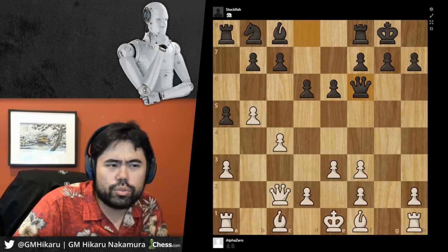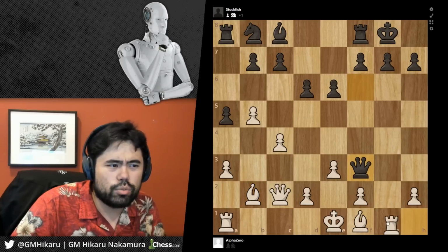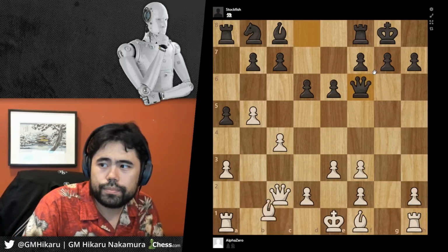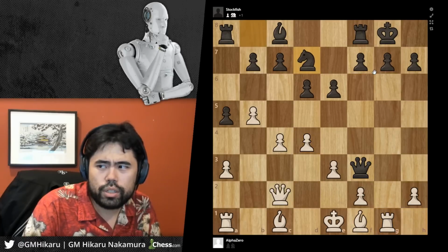So okay, d4 looks a little bit weird. I guess the point is bishop b2 takes rook g1, maybe e5, and now you close the diagonal. So takes d4, takes rook g1.